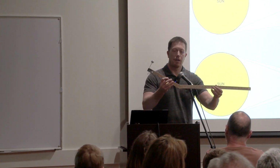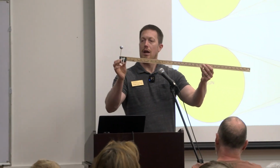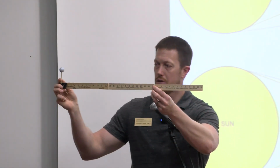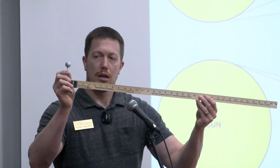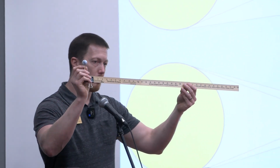But what I've got here is a nice convenient folding yardstick, 36 inches long. And at one end, I have a 1-inch Earth. So it's at the 0 mark on my folding yardstick. So the first question is, how big is the Moon compared to the Earth? So here we have a 1-inch Earth. How big do you think our Moon would be compared to that?